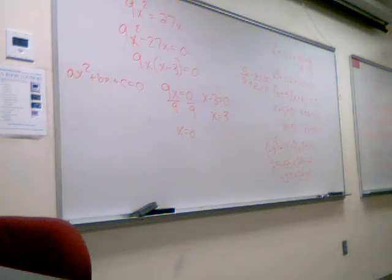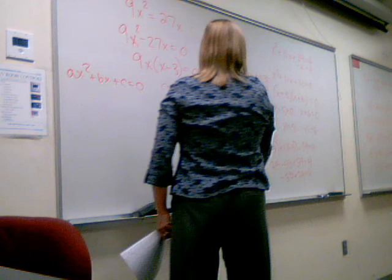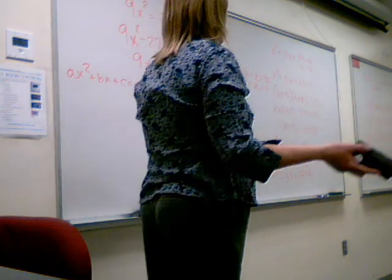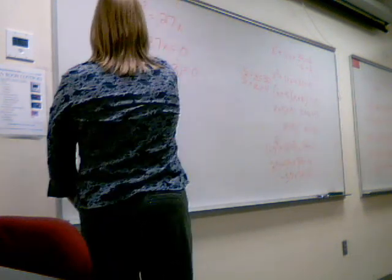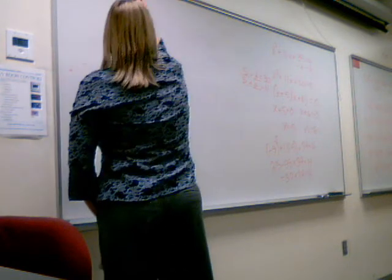And then I want to check. So you understand when there's a coefficient out front, right? I guess it wouldn't hurt to say 5 equals 0, but it's not going to reach anywhere. It's not going to get an answer. That 5 doesn't use.